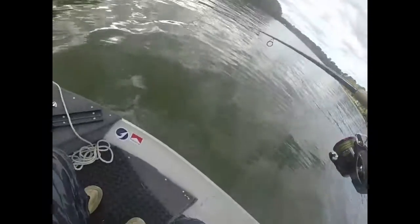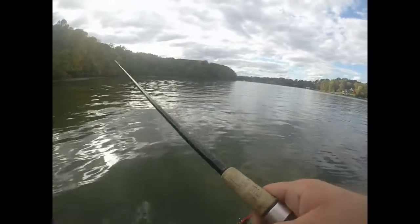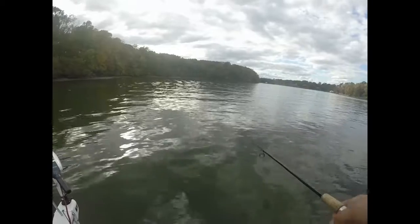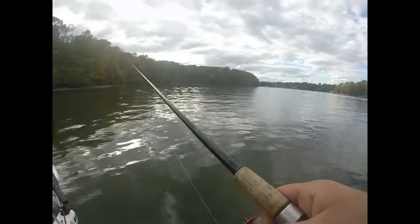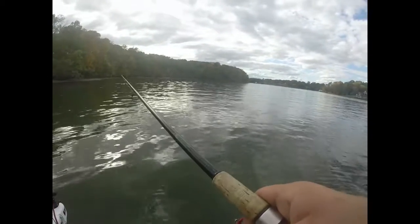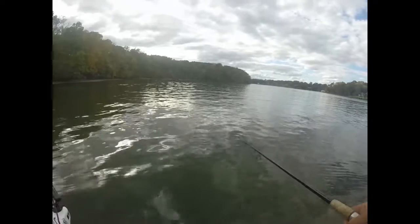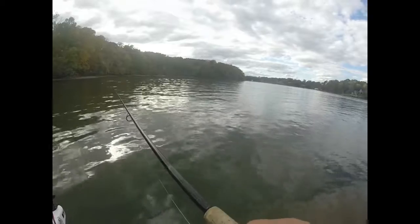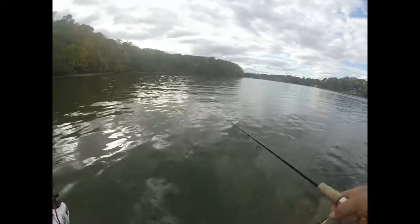Busy, busy. It's nice and calm. The wind's not bad, but the boat's been rocking around pretty good just from boat wakes all day. Gives me an idea of what it might be like out here in the summertime. I've only fished out here in the winter, and it's pretty quiet.